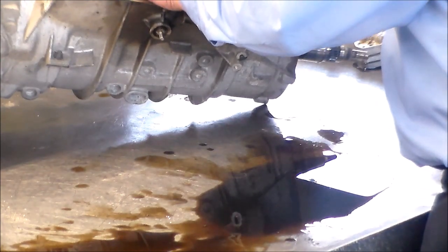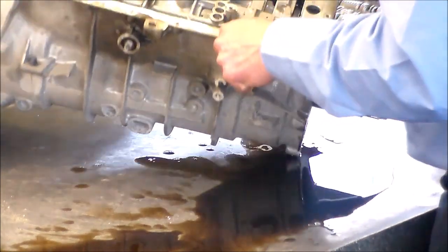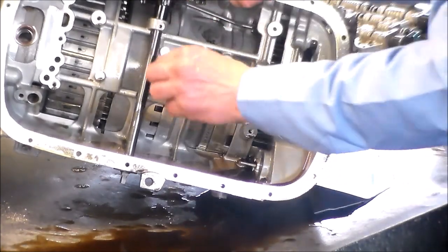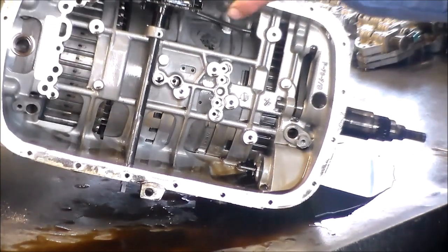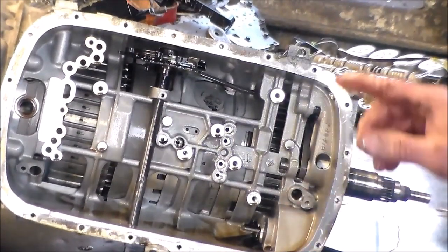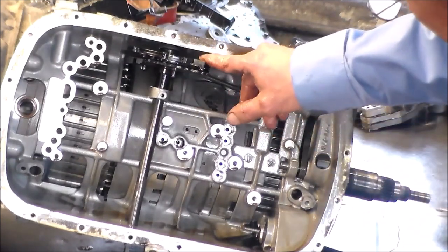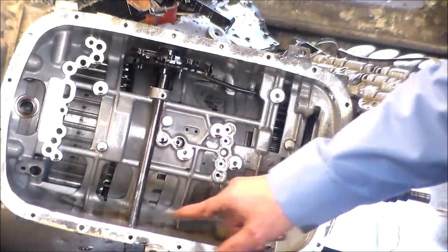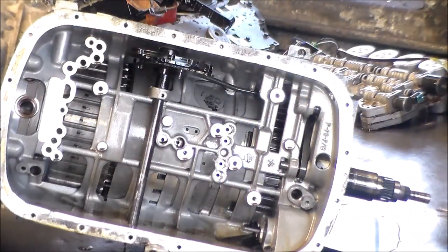All right, so what we'll do also, because I'm going to wash this up in the machine, we're going to take this, knock this roll pin out, and slide the shaft out and take the internal mode switch out too. All right, so let me actually knock this roll pin out, and then we can slide the whole shaft out, because this is going to get washed up in a tank anyway, so I don't want that switch to get ruined.